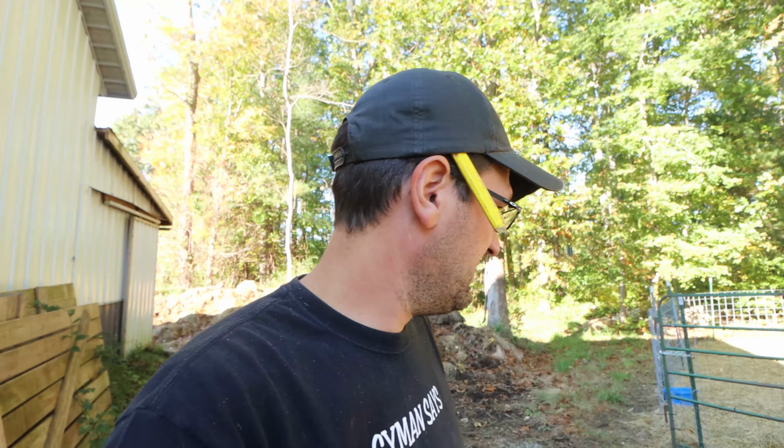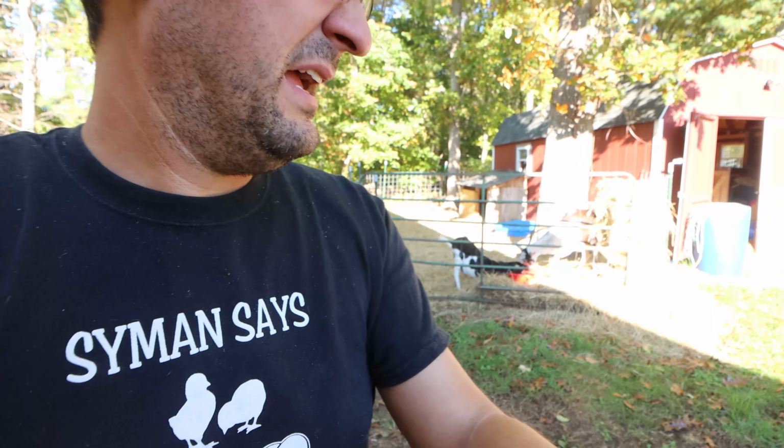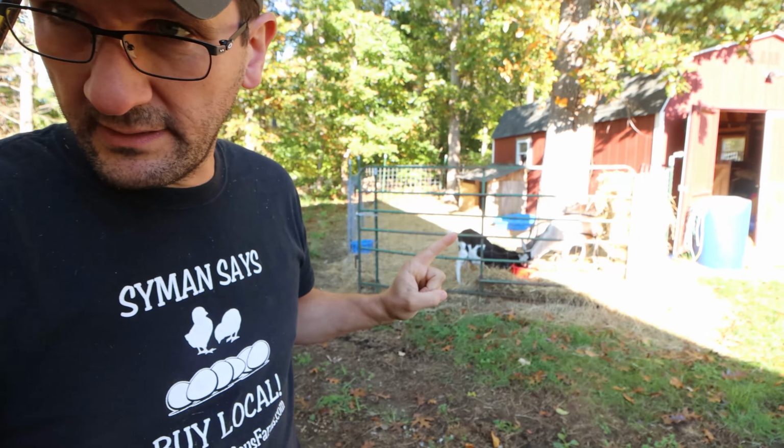So like I was saying, lots of poop. I fixed up the grain issue. The goats are good. Let's see if you can see some of them. Here, we'll turn a little. We'll put some goats. Hey! Put some goats right there.